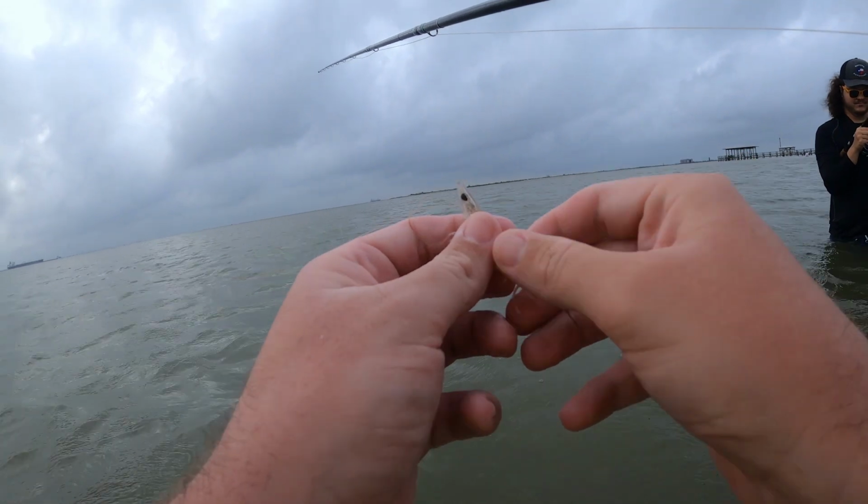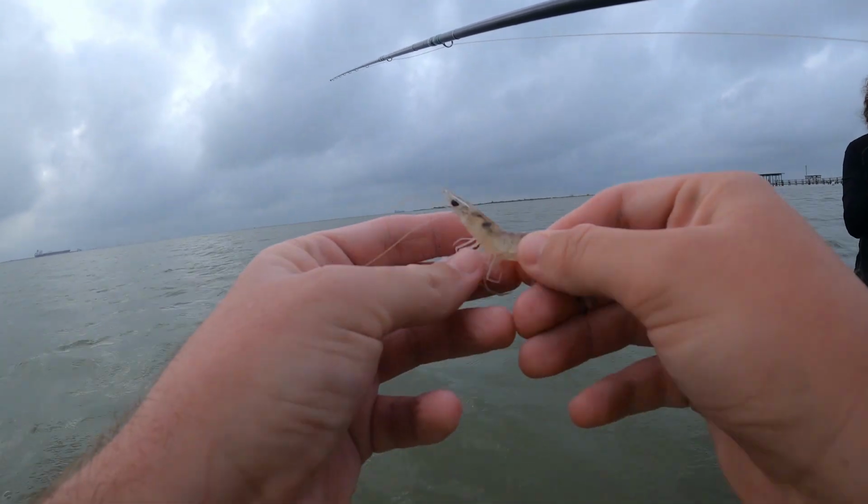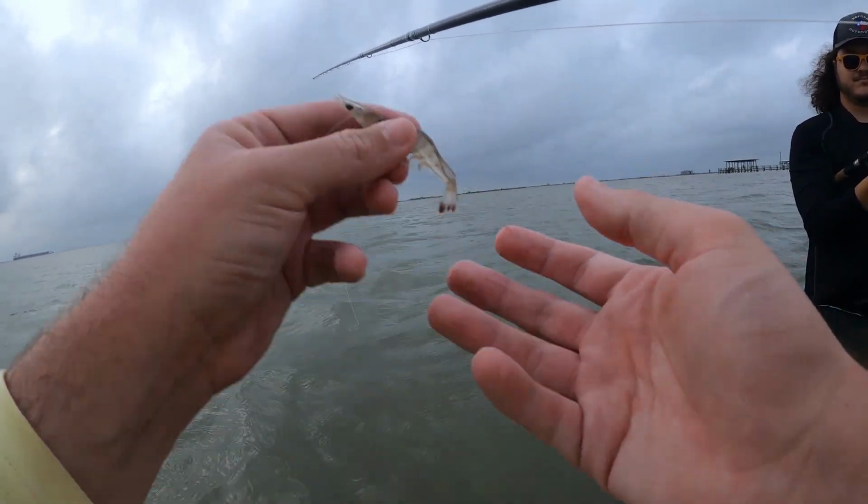So this is what's out here, you know, guys. It is May, it's spring. We have a lot of stuff spawning right now, or not spawning, we have a lot of stuff hatching right now, and this is one of them, and this is what these fish are gorging themselves on. So pretty cool to see.